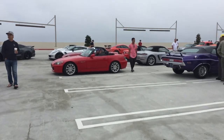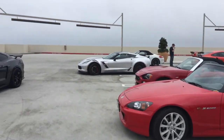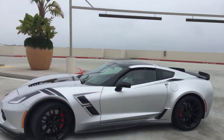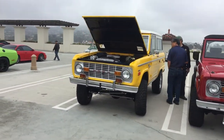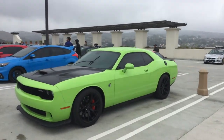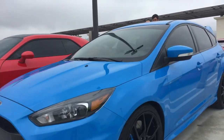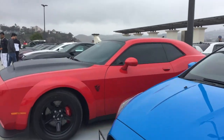Down here we've got an S2000 next to a little Fiat. We've got a Mustang driving out and a Corvette leaving us. Little 124 Porsche over there. And then over to a couple of great looking Broncos. So appropriate for bringing back the Bronco when OJ Simpson gets out of jail. So Hellcat, RS Focus, love that colour. Love the fact that they've actually colour coded the Brembo brakes, the same colour.